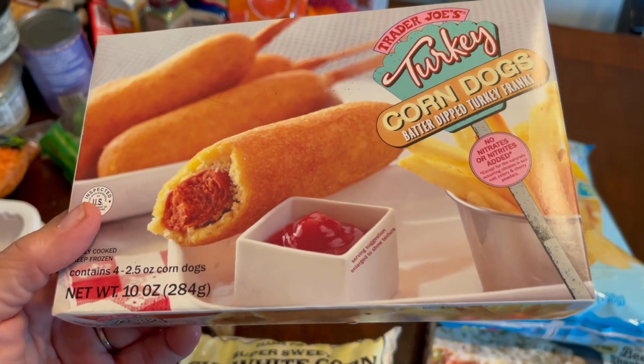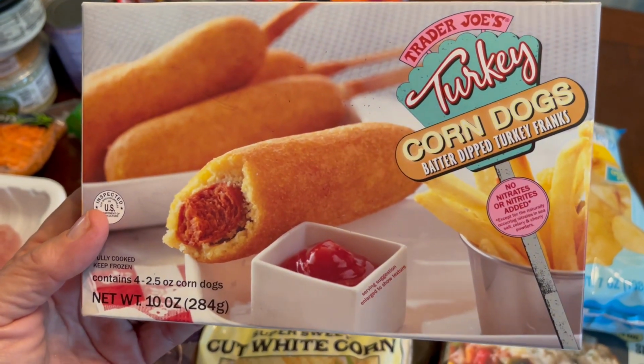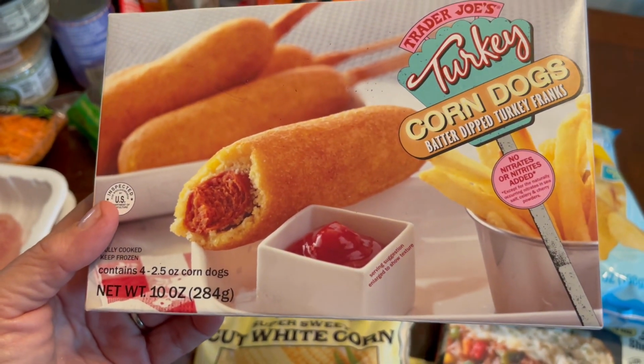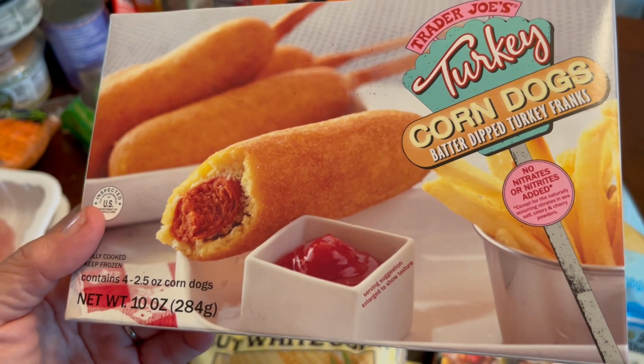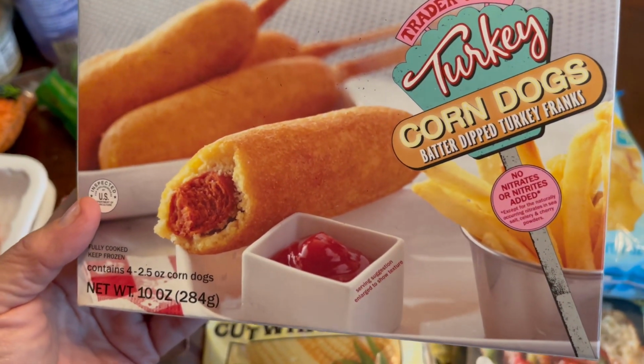These are 5 points per serving. They taste like a regular corn dog. I microwave them for about 30 seconds and I throw them in the air fryer so they get nice and toasty, and those are excellent for 5 points.